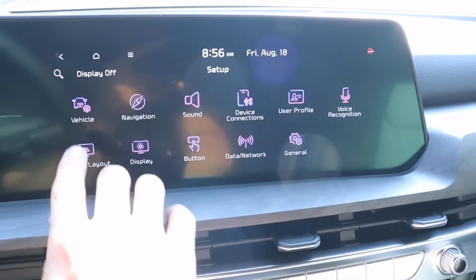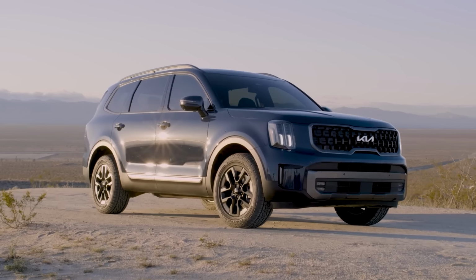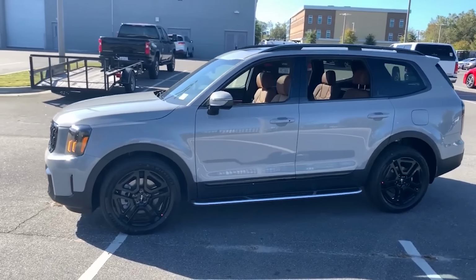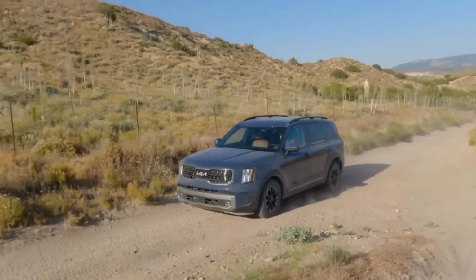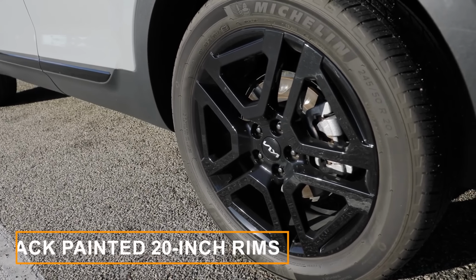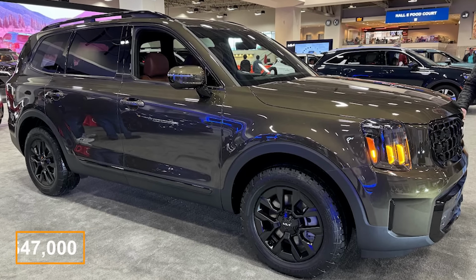One very cool technology is the driver talk feature, which basically amplifies the driver's voice through the speakers in the back rows so the driver can easily chat with the passengers or check on the kids back there. In terms of trims, probably the best value is the SX trim, which gets you a near-luxury experience, with a 12-way power-adjustable driver's seat, black-painted 20-inch rims, front and rear sunroofs, and second-row captain's chairs. That will set you back about $47,000, but it's still on the affordable side of the market for a 3-row midsize SUV.